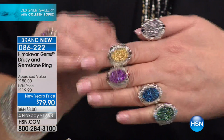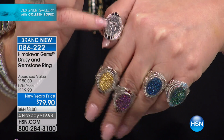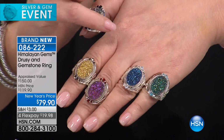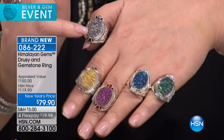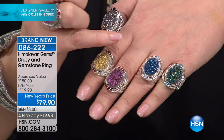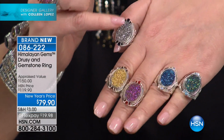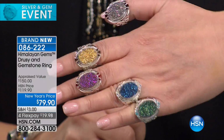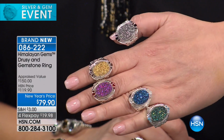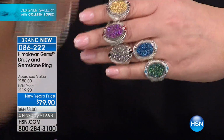I just love, love, love Drusy. It is a fascinating gemstone. It is Mother Nature's pave. Those are little itty bitty microcrystalline crystals that have to form in a host rock over time, and then they have to literally carve that away in order to get a piece this large. This is a big deal. When you get the larger cabochons, the larger slices like this, it's very difficult, because it's round on the inside. Exactly. So this is really spectacular, really special.